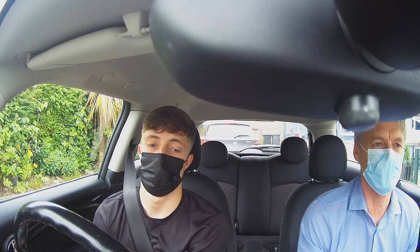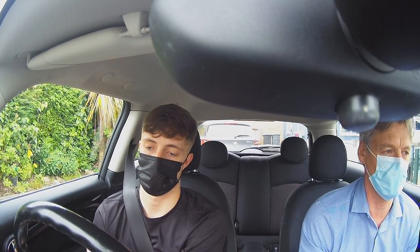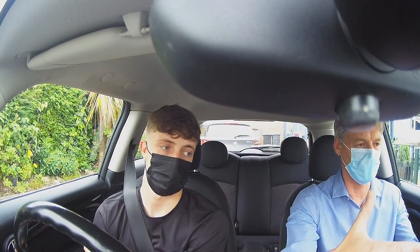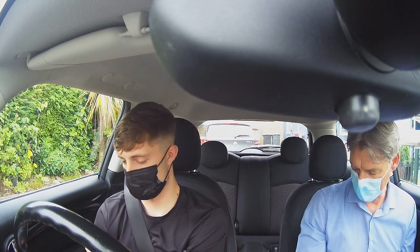Right, the circuit we're going to do, you get no help on this. It's quite difficult. We've got motorways merging into one, we've got joining, then joining again, changing 2 lanes. It's quite difficult. Right, any questions?